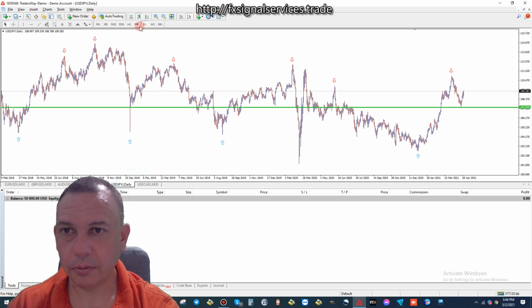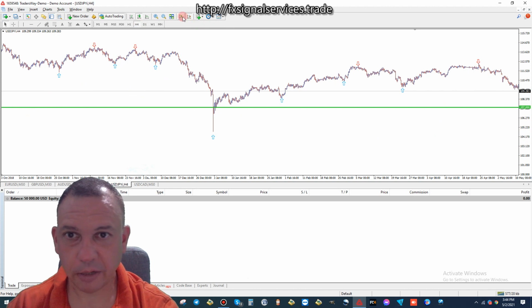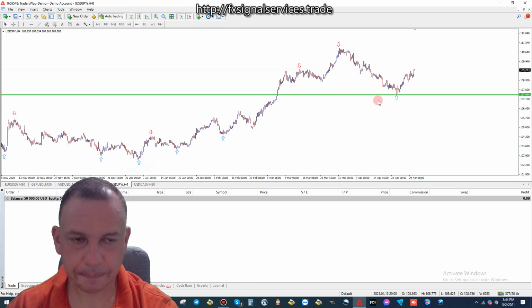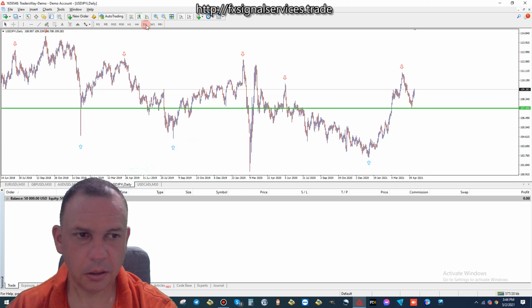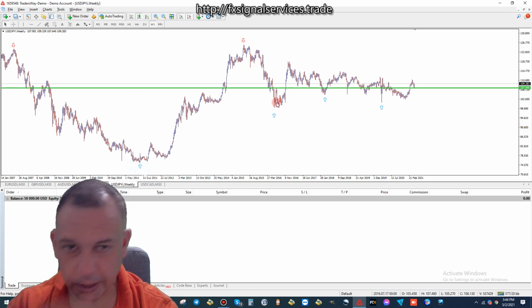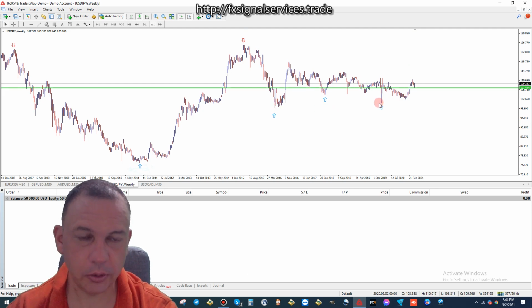Okay, so I don't know. I am definitely not a fortune teller. If I was, I'd be a gazillionaire, but right now it looks like a good time to buy. Okay, definitely looks like a good time to buy. The weekly chart wants to buy. Look at this weekly chart, man. Crazy. We had 3 blue arrows in a row.